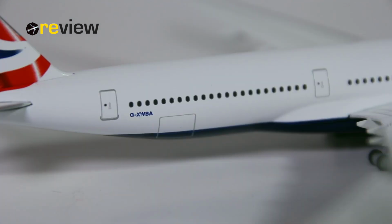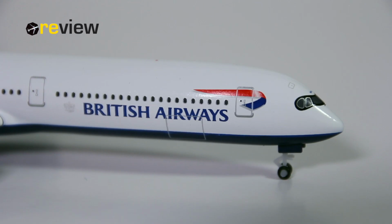And then last but not least, we also have the doors to the cargo compartments printed on. Here we can see them on the back side of the aircraft, and here we can see them at the front of the aircraft.